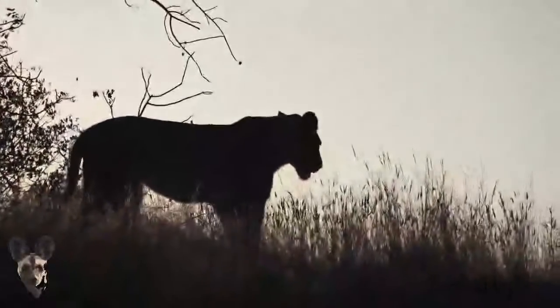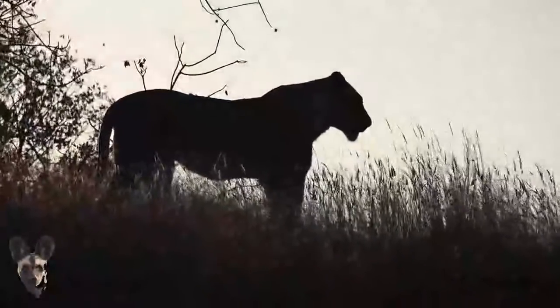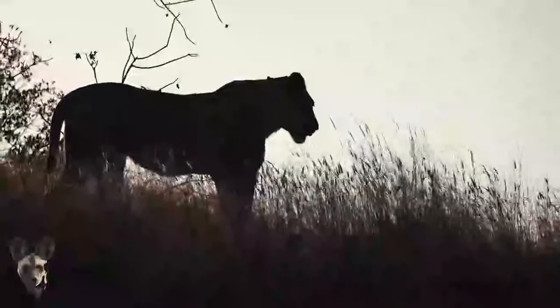Absolute magic. As I said, I saw there's more elephants up ahead, so I thought the lions might have been pushed through this way. And indeed they have. How's that? Beautiful silhouette.